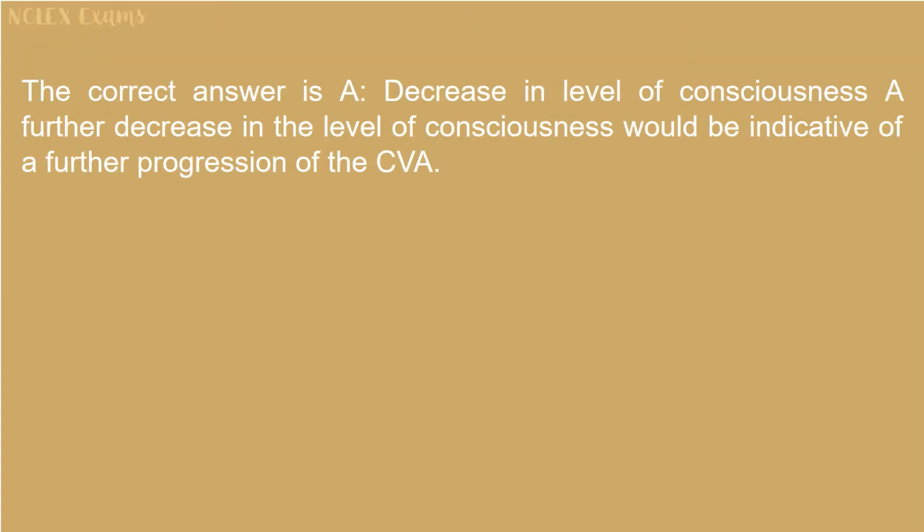The correct answer is A. Decrease in level of consciousness. A further decrease in the level of consciousness would be indicative of a further progression of the CVA.